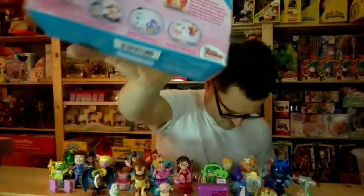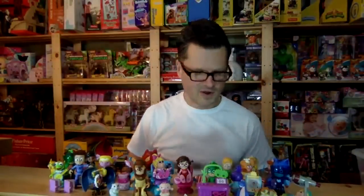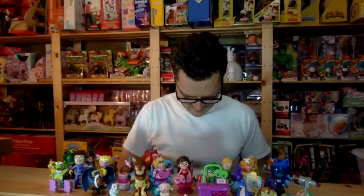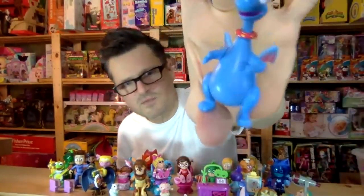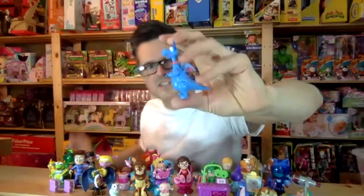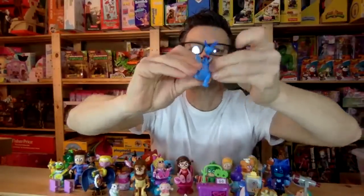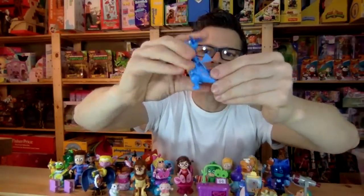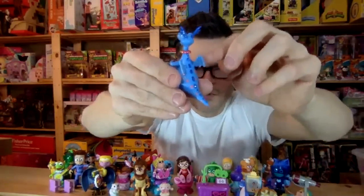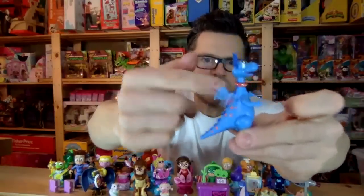But we are getting Xyla, a ladybug xylophone, and we're getting Stuffy. But I think we already have a lot of Stuffies. Well, I guess Stuffy and Bronte are different, because Bronte's a brontosaurus. All right, I think Stuffy's one of the most popular characters. I see some articulation on him. The legs do move. The arms, I don't know if they're actually supposed to move or not, to tell you the truth. The wings, is that an action feature? The wings kind of move. They're spring-loaded, but I don't see an action button or anything. Maybe it's just how they go.